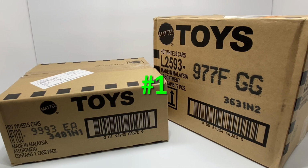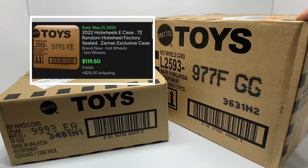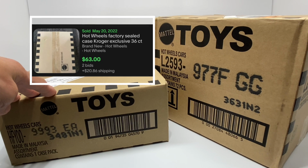And number one on the worst investments that you could make here in 2022 is sealed cases of product. So I don't know how this trend started, but I am starting to see a lot of listings for factory sealed cases of product selling for way more than what they should be. So for instance, the 72 count cases, I've seen them sell anywhere from $100 to $150, and retailer exclusive 36 packs like this one here. This one's from Kroger that we reviewed not too long ago. I've seen people selling this for like $75 to $90.